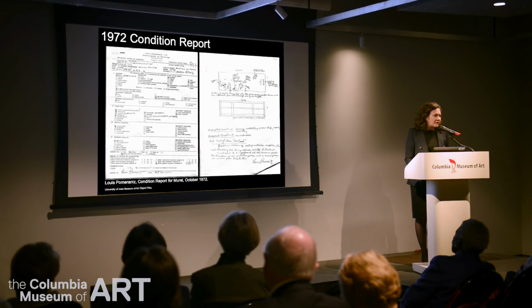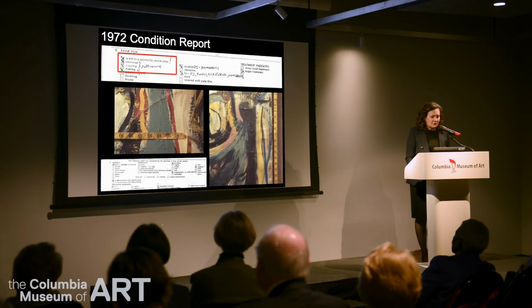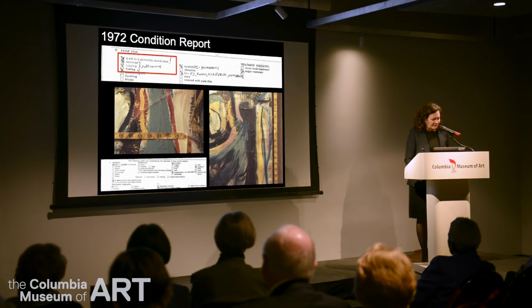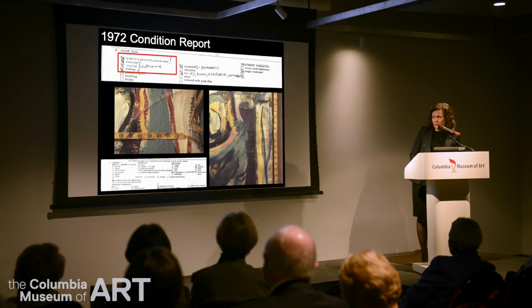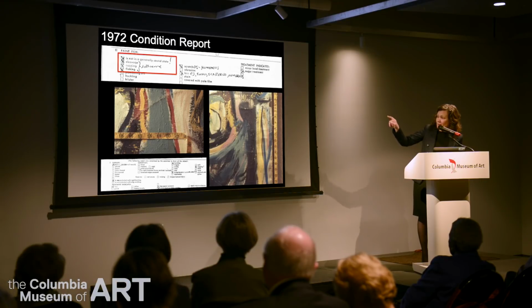So this is his 1972 condition report, and my favorite portion of it notes that the paint layer is not in a generally good state, not in a generally sound state. And these are a few images that just show the kinds of damages that he was looking at. So flaking and cracks, and also this is probably the nail scrape that is referred to very early on.